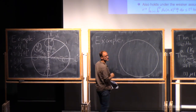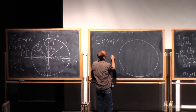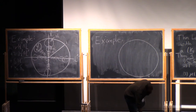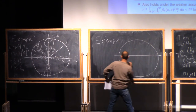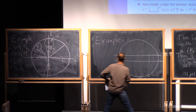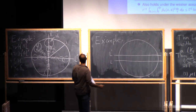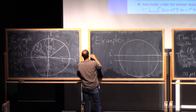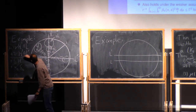So let me do something similar here, but let my L and L prime be parallel this time. All right. L prime and L. And I'm going to play the same game. I'm going to let mu just be the sum of those two. I've got 2 minutes, so I'm just going to say, here's our mu.